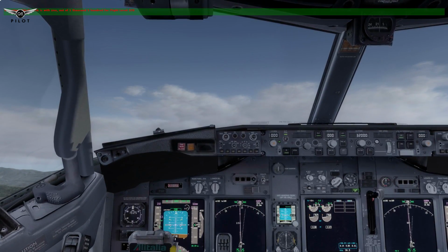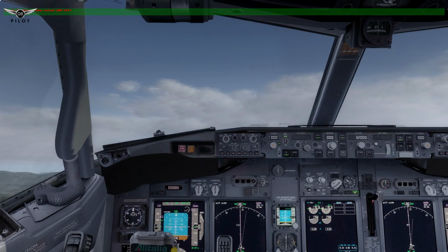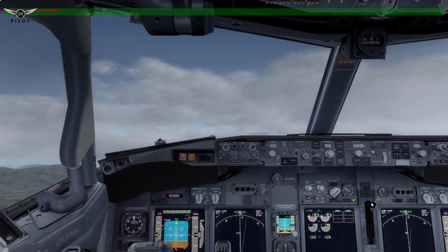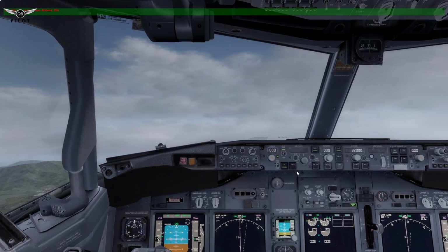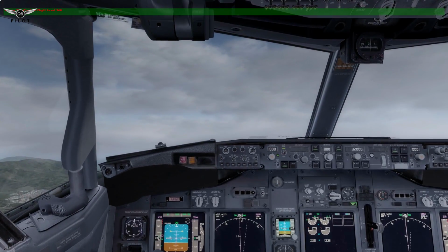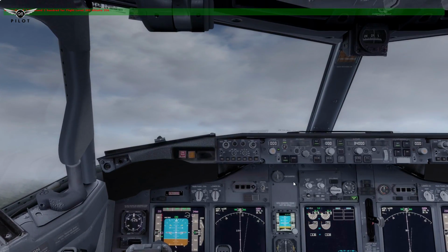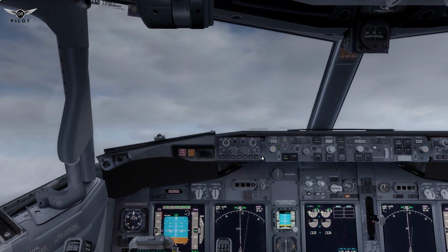Departure, Alitalia 356 is with you, out of 1500 for flight level 320. Alitalia 356, roger, radar contact. Alitalia 356, resume own navigation. Resume own navigation, Alitalia 356. Alitalia 356, climb to flight level 340. Right, we've been cleared to our final cruising altitude now. Roger, out of 3500 for flight level 340, Alitalia 356. And now we can retract the flaps.